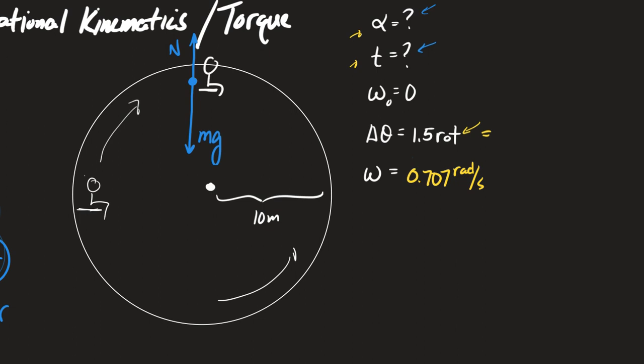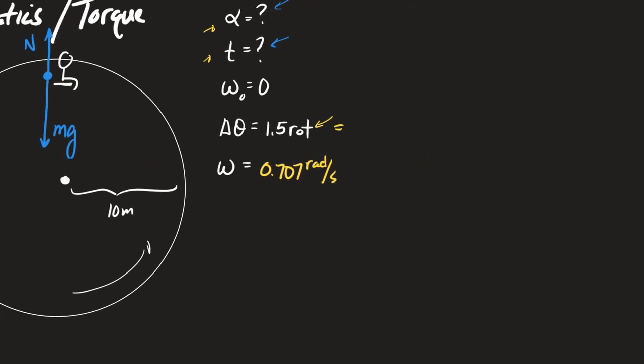So now that we've got everybody to the motion part of the problem, hurry up and finish the motion part of the problem, because this is the only part that's kinematics. I address, and this is one of them. I need to convert 1.5 rotations into radians.